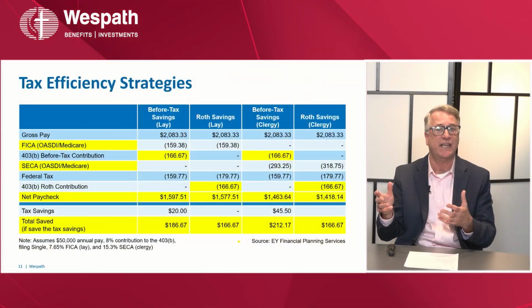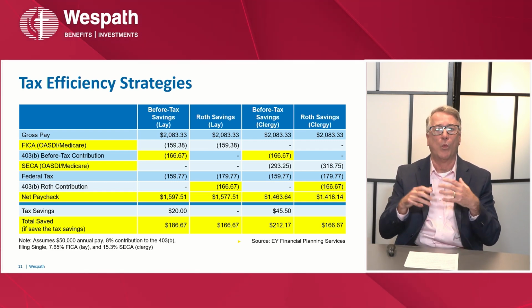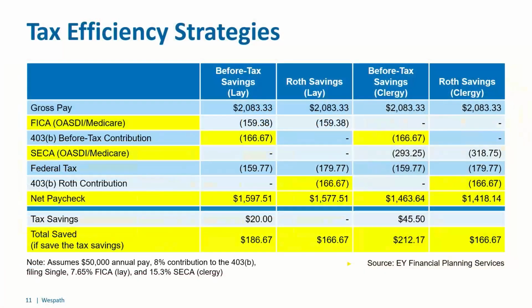Now, this actually is an EY slide that we were able to use, and I will grant you this is a busy slide. But what this is articulating is the difference between the before tax and the Roth, and also between clergy and lay employees. I'll start there. Lay employees like myself and Cheryl, if you're doing a before tax contribution, your gross pay comes in and then FICA gets applied, and then it's the before tax contribution and the remaining taxes occur. Whereas with clergy, you have that gross amount of pay, then the contribution is calculated, and then from there, SECA and the remaining taxes occur.